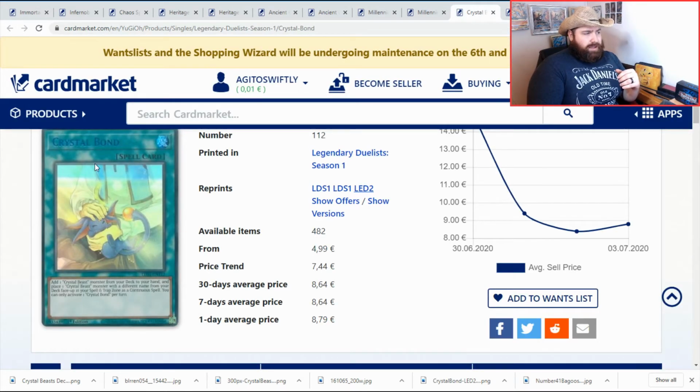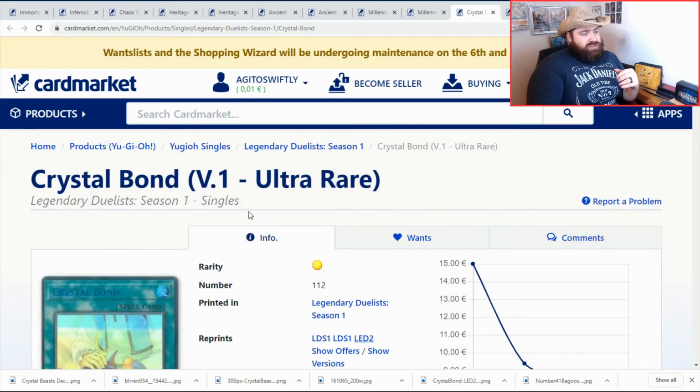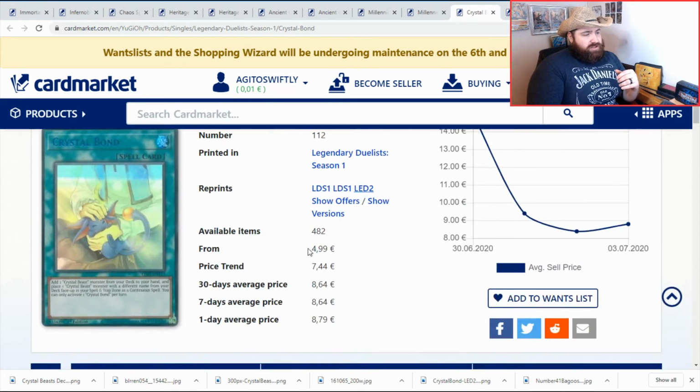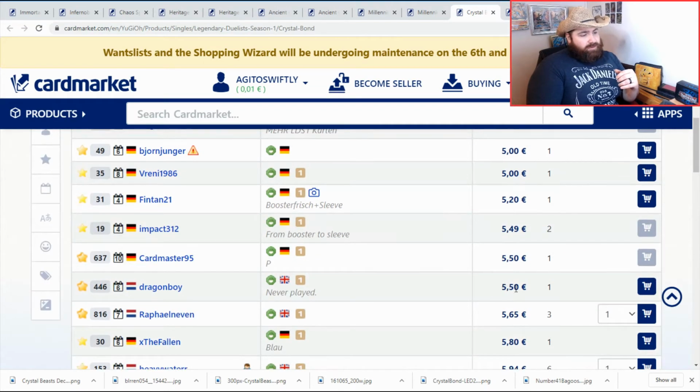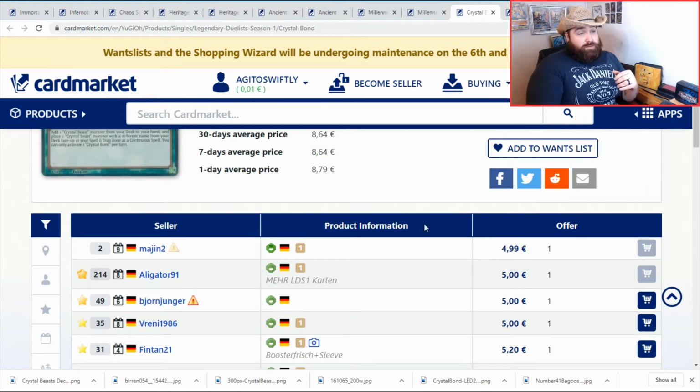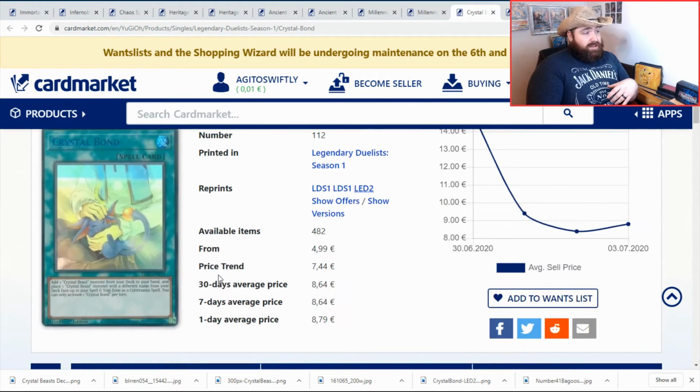Crystal Bonds in Season 1. So this is the most expensive version of this card at £5 or €5. Then going up to £5.50 for the first English, and a playset in English is around £5.65. So in all fairness, the most expensive cards in this set is this Ultra Rare and then Ancient Gears Fusion. Those are your two pricey cards currently in this set.